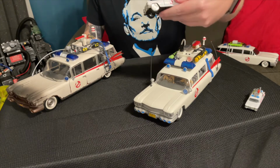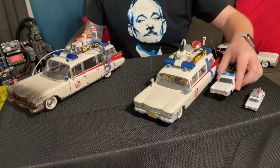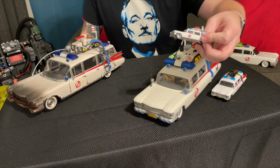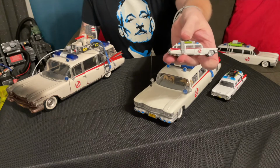You know, minor details. The white walls on the wheel aren't there. They're just silver. So the Hot Wheels one, this is part of the Hot Wheels 2-pack, so it does have the rubber wheels on there. It looks great. The only thing that's funny about these ones is the paint job.